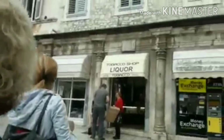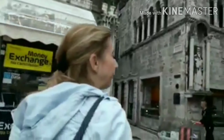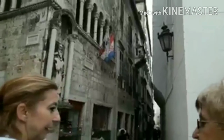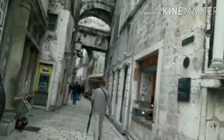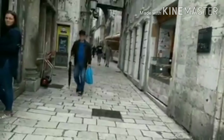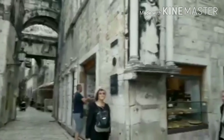This is the west gate, because the palace originally had four gates, each one in the center of that side of the rectangle. So this is the west gate or the iron gate. Look very old. Yeah, it's very old, a later building. So the palace originally had four gates, and this is one of four. And this gate leads to the central square of the palace and to the east gate, which is located at the other side of the palace.